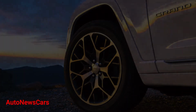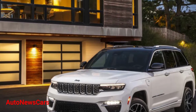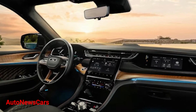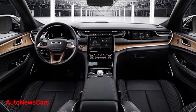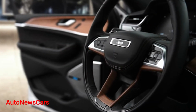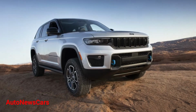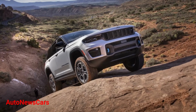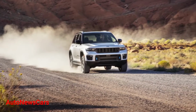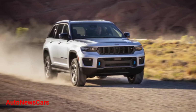The standard two-row model gains essentially the same new tech and features, albeit with less interior passenger and cargo room. It's not all downsides, though, as the two-row model is also the first variant of the Grand Cherokee to incorporate Jeep's new 4Z plug-in hybrid powertrain. We covered quite a bit of ground with the unveiling of the Grand Cherokee L, so be sure to check that out if you're curious about any of the Grand Cherokee family's newer features. Let's start with the powertrain.